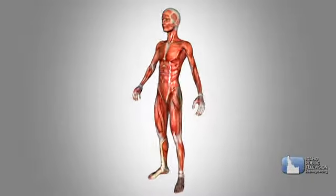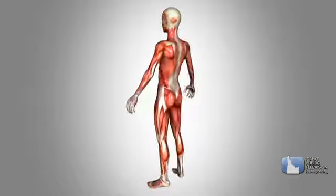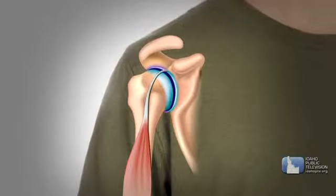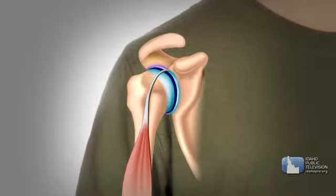And then on either end, it's anchored to a bone, either through a tendon or another attachment point, and that gives its resting shape.